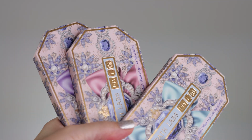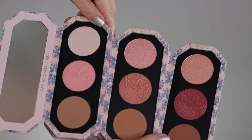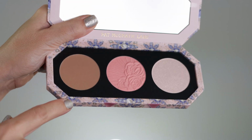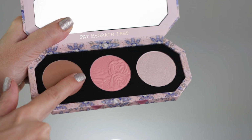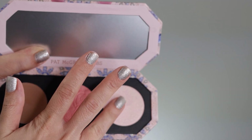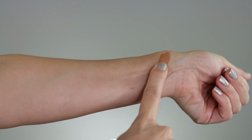Now let's check all 3 of face palettes. These ones are made in Italy and have 18 months shelf life. So here they are, all 3 of them side by side. Let's swatch first one, Forever Nude. First we have bronzer, which is from her existing line. Then we have blush, which is called Naked Peony. And then we have Opal Allure, which is this highlighter. Let's swatch them.